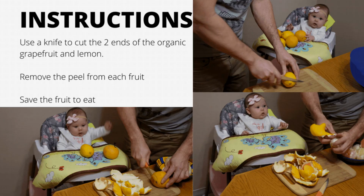Instructions: use a knife to cut the 2 ends of the organic grapefruit and lemon. Remove the peel from each fruit. Save the fruit to eat.